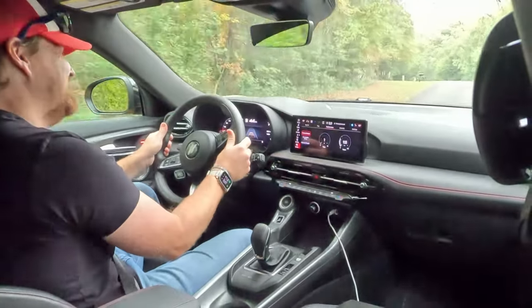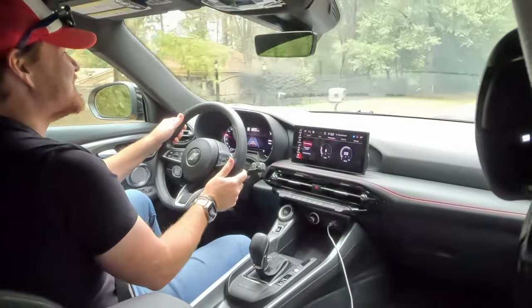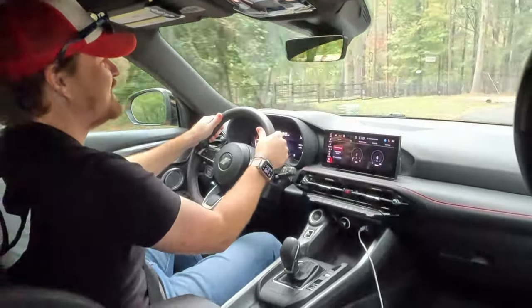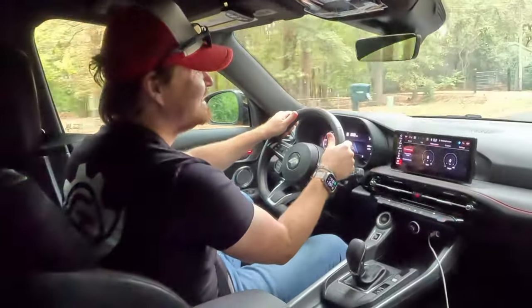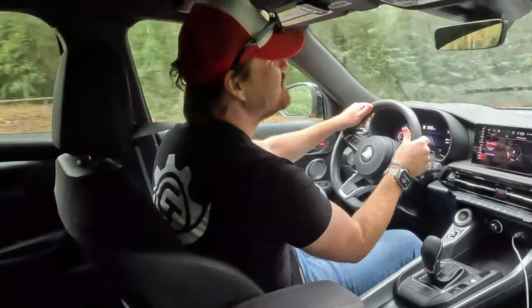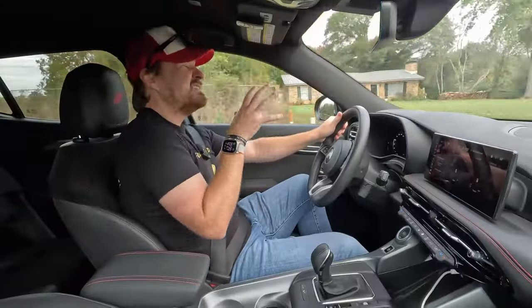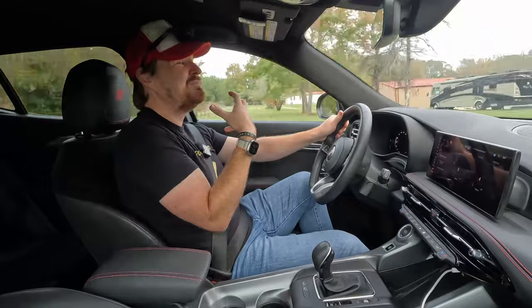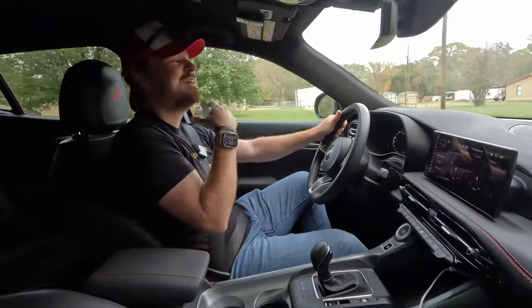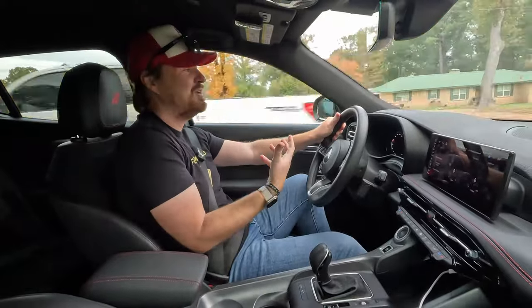But I can only think of one other crossover that puts this much of a smile on my face going down roads like this, and that is that Mazda CX-5, maybe that Mazda CX-50 that may or may not replace it very soon. This really is the only main competitor to that when it comes to sportiness, driving excitement and fun.